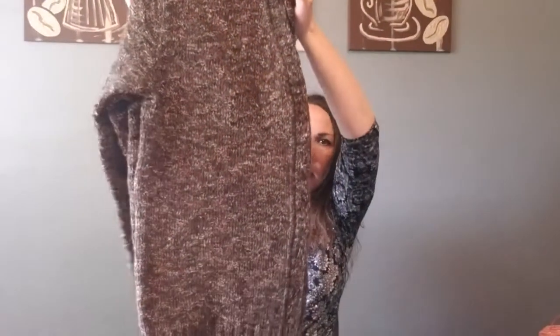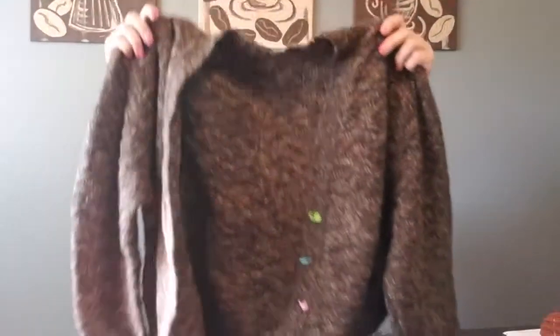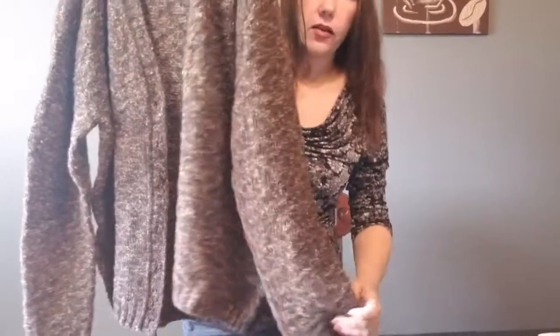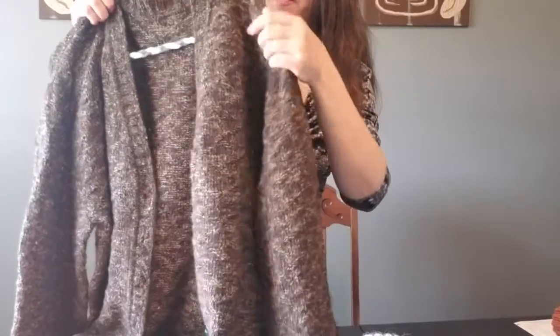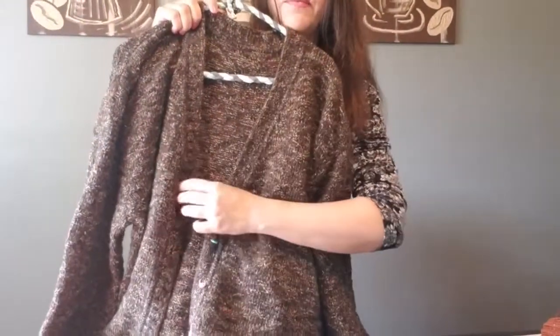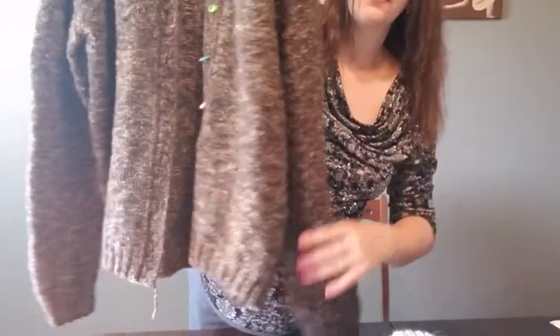So here we go. I don't have buttons yet, but I have stitch markers everywhere I want to put buttons, because here would be seven buttons, and I'll just try to put it on a hanger and show you so you can see it. So it's a really nice cardigan. I designed it myself, specifically for my husband. Shoulder a little bit slanted. Here we have a V neck, 7 buttons, and a sleeve.